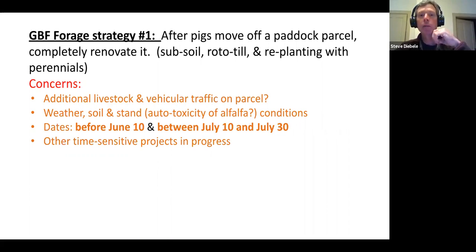But in some cases, if we've got a field or field sections that's tucked away that we won't have to access or drive over through the rest of the year, if we have the pigs on that pasture and we pull them off of a particular parcel, and then that same year immediately go and replant that to perennial, what we can do is basically go through and completely renovate it. So this would be one strategy that we use.